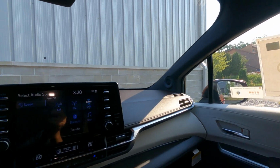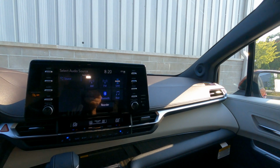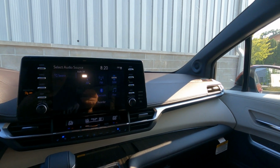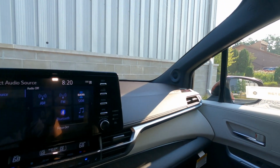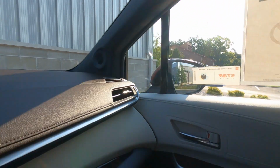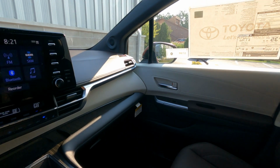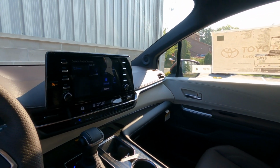Oh, I failed to mention this. The Platinum does come, we do have the JBL audio system. So that's going to be 12 speakers in the vehicle and a subwoofer in the back. There's a speaker tweeter up there, JBL speakers on all the doors, speakers in the back, subwoofer. Really, really great sound system.